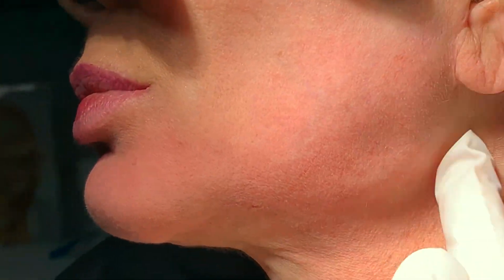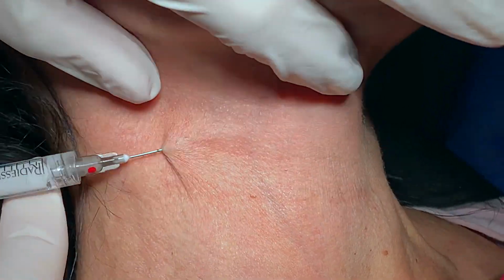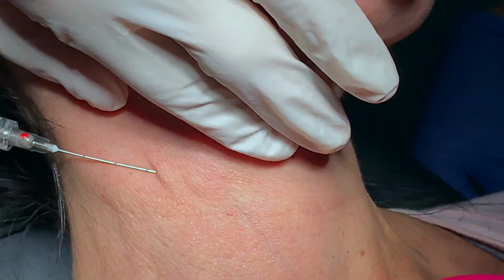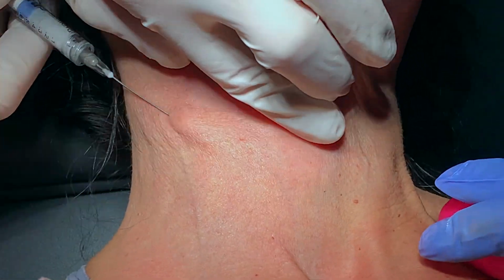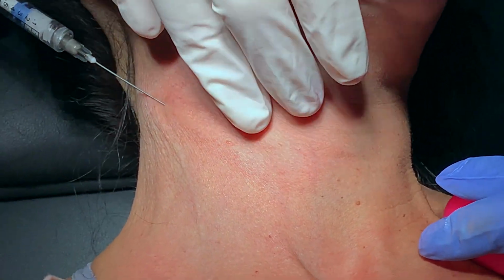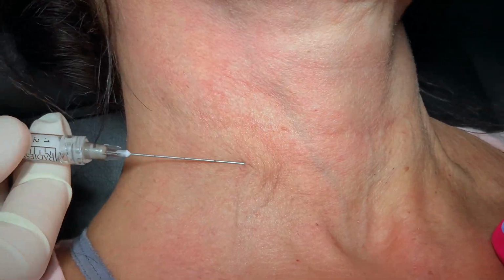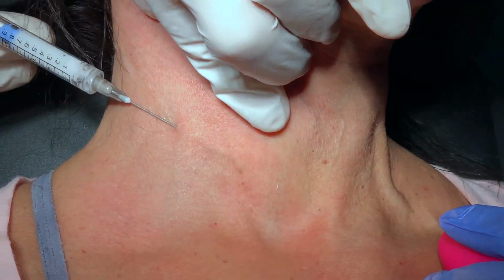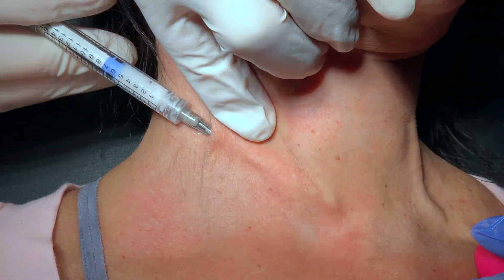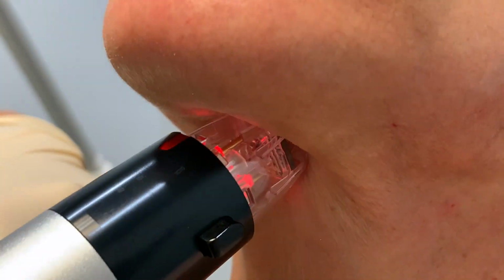I'm now going to demonstrate how I do the triNECKta procedure. Initially, I inject with hyperdilute Radiesse, which is a 4:1 dilution, into the subcutaneous plane superficial to the platysma. I do several insertion sites and I use a 22 gauge cannula for this. This causes collagen stimulation as well as tightening. The neck, just like the face, loses volume, and this is a necessary component to completely rejuvenate the neck.